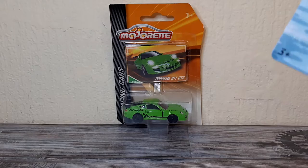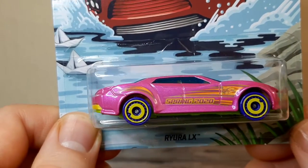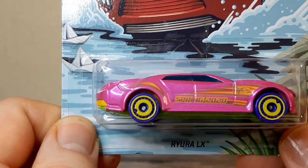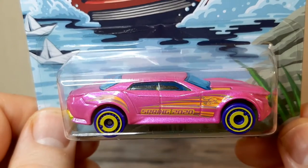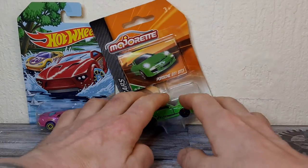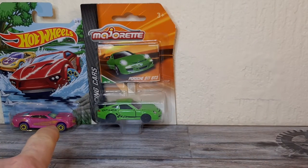Johnny Roman, toy car case. There we go. A Rayura LX. I don't know whether this is a real car or not. To me, it's absolutely hideous. But I picked it up for you know who. Miss Trixie. Because it's pink. For those of you that don't know Johnny's fantastically talented daughter, Miss Trixie, she collects all things pink when it comes to diecast cars. So although that's of no interest to me, I do know a very special lady that will enjoy that. So that was a good find.